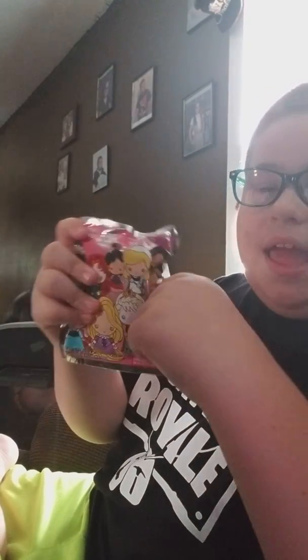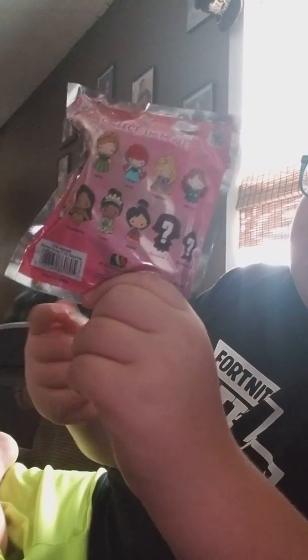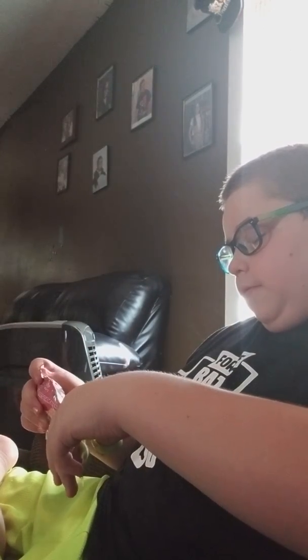Let's open this next. Now this is Disney Princess Big Girl Key Rings. And these are all the kids that just watch collect, and two chase mystery ones. This exclusively looks like Froggy. And we'll see where we get.